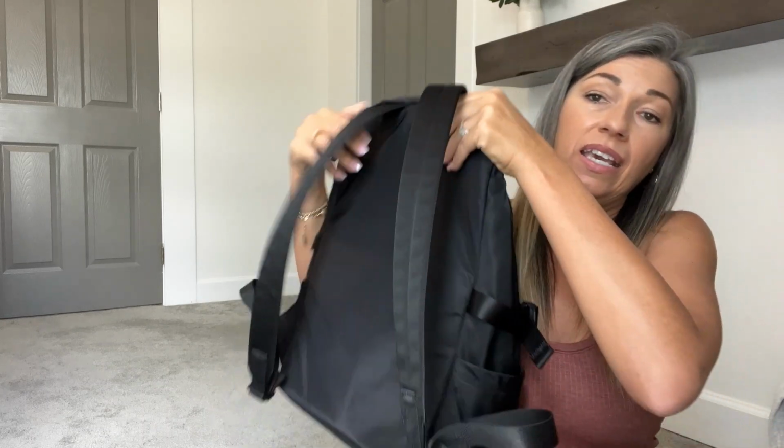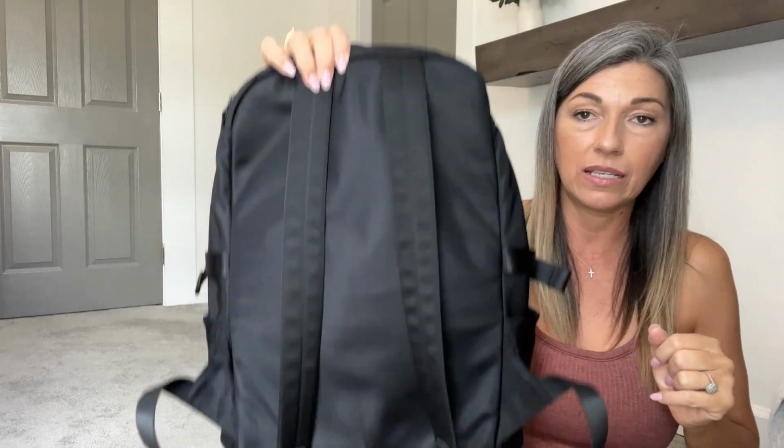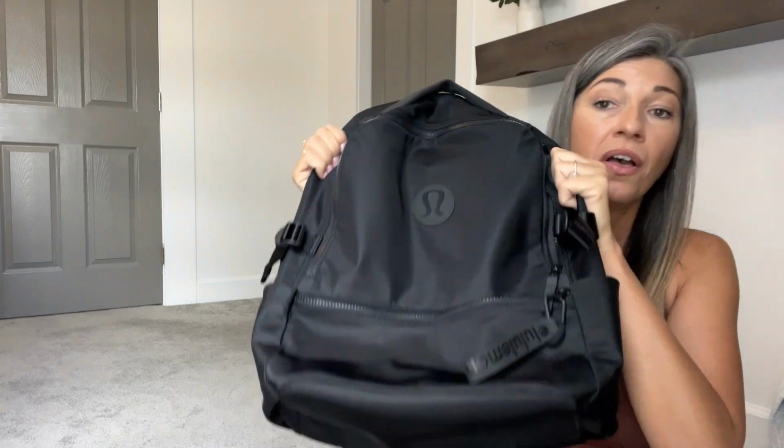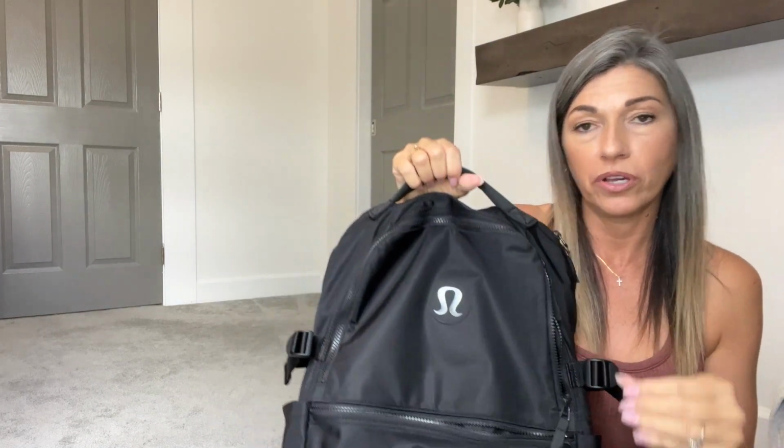The only thing about this one that the City Adventurer did have that this one doesn't is that the City Adventurer had that strap across so that you could easily slide it onto your carry-on luggage handle, so that you could just put it on there and roll it around. And unfortunately, this does not have that feature, but overall, I would say that for me, this one is far more functional, and I really, really like it, and I absolutely recommend it if you are looking for something that's gonna transition.